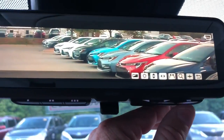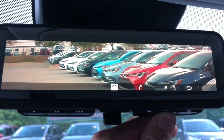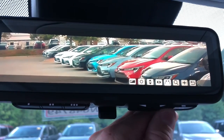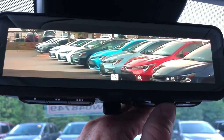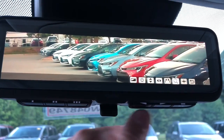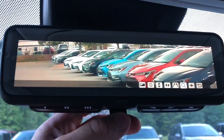Here's my friend Kelly Wade. And you can also twist it on an angle. Let's twist again like we did with our digital rearview mirror. And then we can zoom. Boom, boom, boom. So it gives you different pictures, different orientations, just like that. It's really a cool feature. And like I said, it's very convenient.